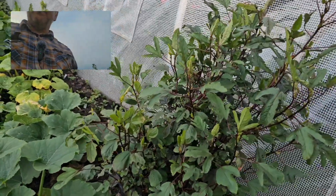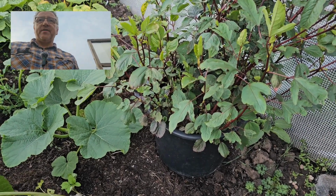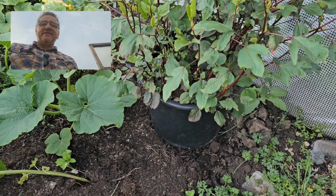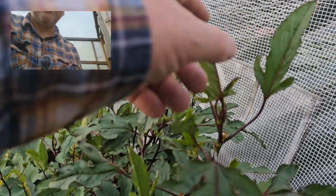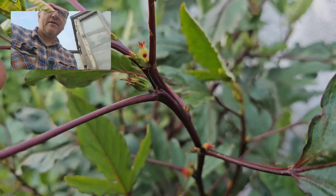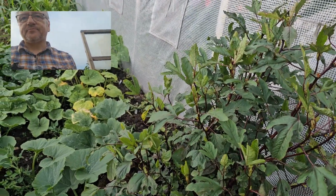The Rosella I've moved from where it was on membrane, and I left it on membrane purely because I didn't want ants to get into the bucket. But I've moved it out here now because I want to see if I can get the roots to go through the bottom of the bucket and into the ground, because I want to get this plant a little bit bigger before it gives us some flowers. I think it's starting to put out some flower buds now, and it's the flower calyxes that you can actually eat and turn into a really nice jam.